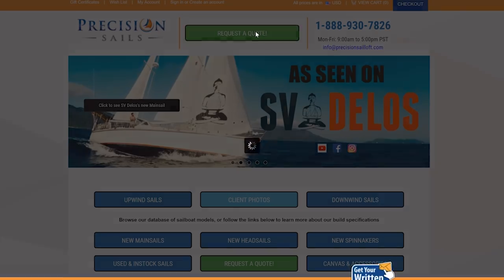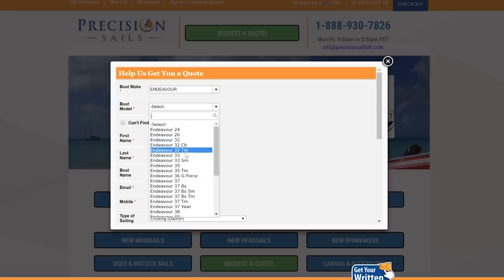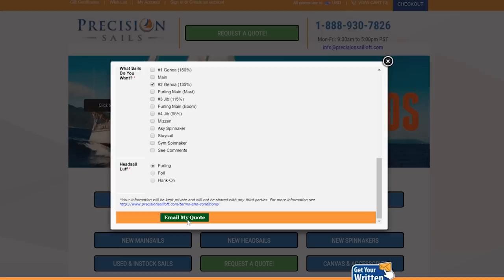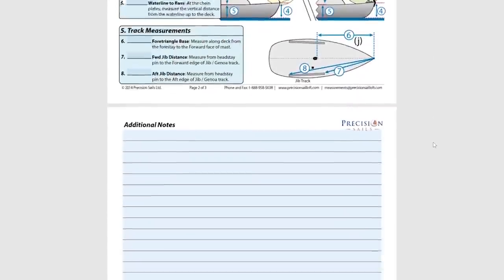Once we decided to go with Precision Sails, we requested a quote and we were able to walk through all the various options that they have with someone on the phone. So the way the process works, it's really easy. You just request the quote from their website and you get a quote extremely quickly, and then you schedule a phone call with them through that quote and you go over all the options on the phone. Once we got off the phone, we ended up making the order and they sent over a measurement form that we are going to need to fill out today.